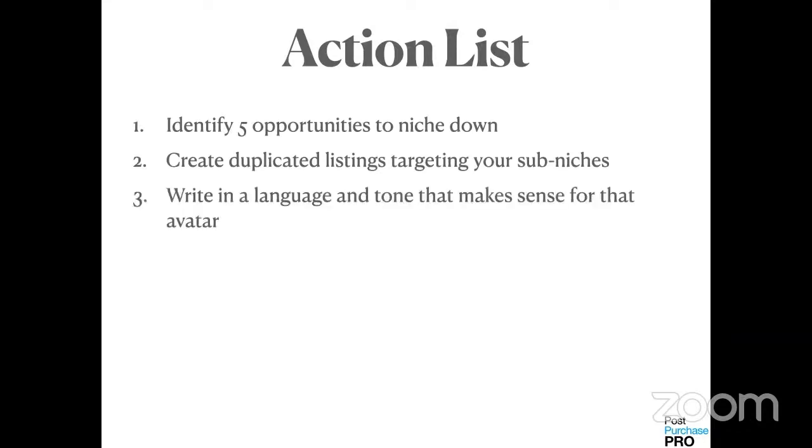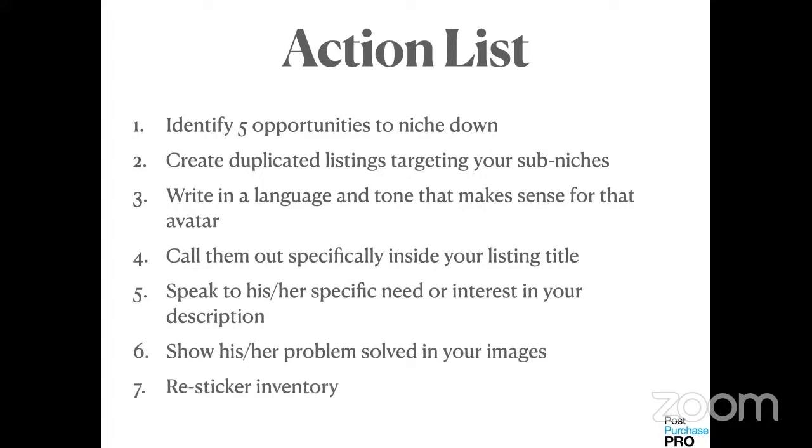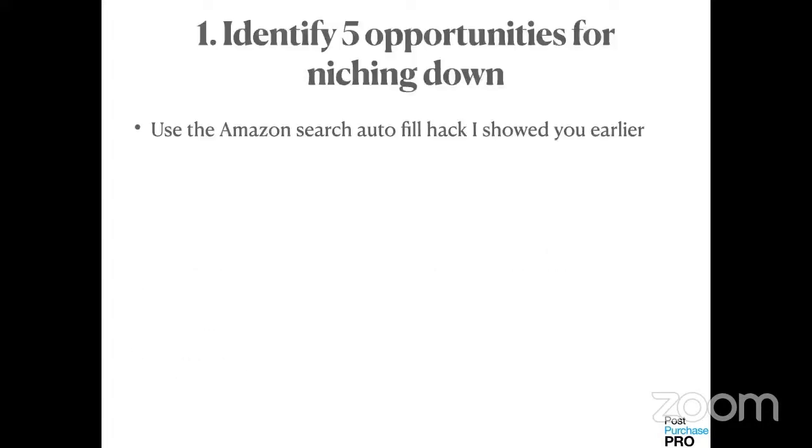And then you want to write your listings in a language and tone that makes sense for that avatar, and call them out specifically inside of your listing title, like we talked about with the German Shepherd dog owner. Speak to his or her needs or interest in your description. Show his or her problem solved in your images. And then all you need to do is restock your inventory.